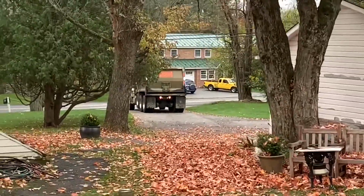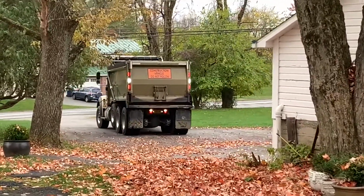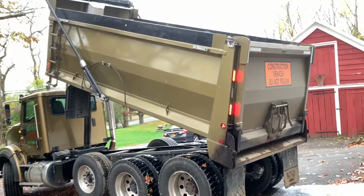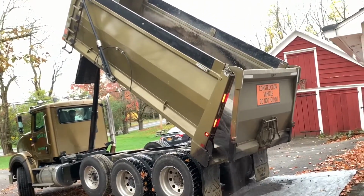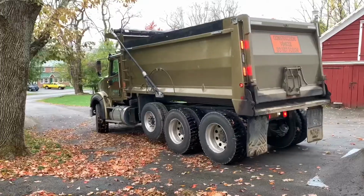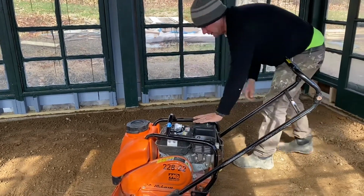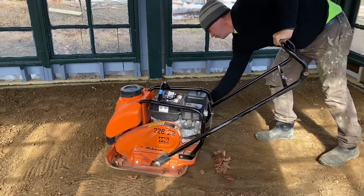Where would we be without great friends? Ryan Sand and Gravel is celebrating their 50th anniversary this year, and they are absolutely the best. They have helped us out so much. We rented a compactor to compact the dirt, to make the ground level, and to also compact the stone dust, and to vibrate the contacts right out of the holes.